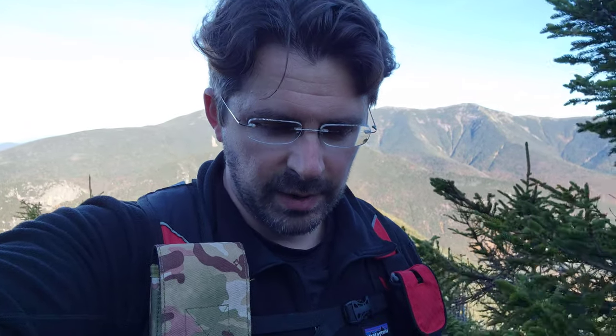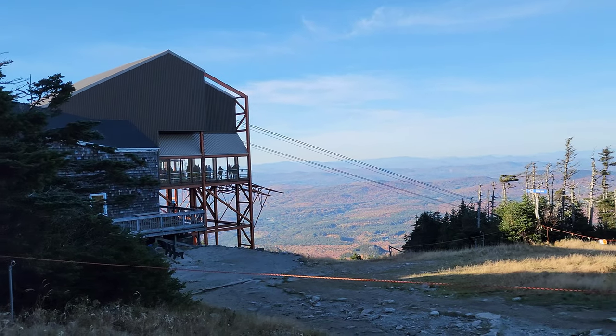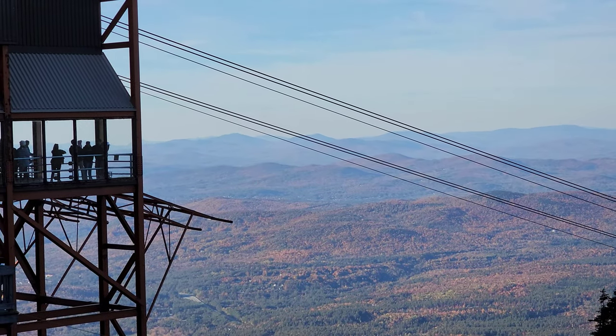Might have miscalculated how much more we had left. I thought when we were at that first peak, that was it for the climbing. But I think we're making good time. We should make the tram. All right, we made it. Tram's right there. It's getting ready to head down. But we made it. Just an easy little trail now.